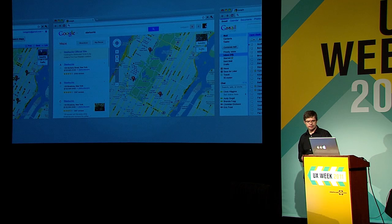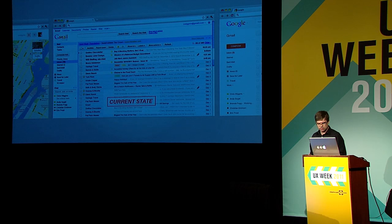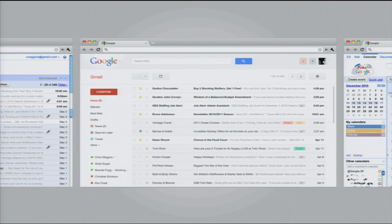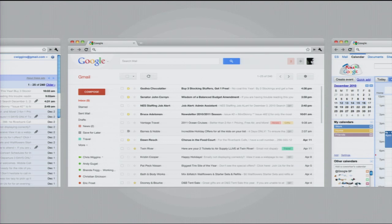So here's Gmail. Again, previous to this, this was the state of Gmail. And then here's the target mock-up for Gmail. Now, this one's evolving a bit more than the other ones. Gmail is a product in which you live a lot. You spend a lot of your time, you're doing a lot of your work in Gmail. You're very close to it, and you sort of form a bond with the software over time.